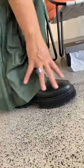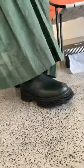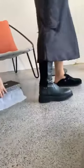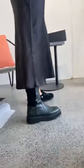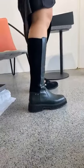So it just is giving you a pop of detail. If you just have a plain toe, it's quite boring when you've got a trouser on. Here it is with a skirt. Yeah, Renee's got it on with her skirt. So let's see the fit on your leg. Yeah, see, that's a beautiful fit in through your calf muscle and through there as well.